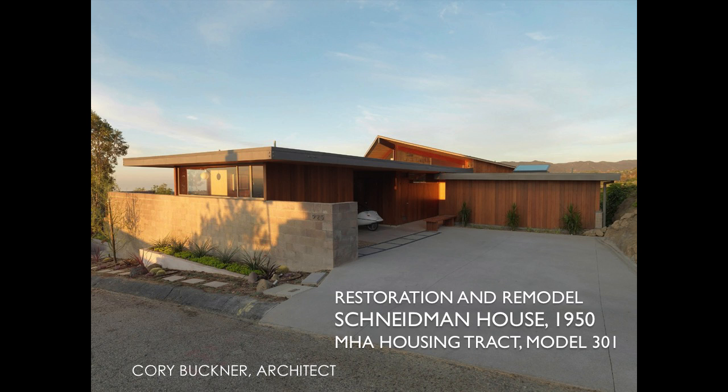This is the Schneidman House as it stands today. It is one of approximately 85 houses built for the largest cooperative housing effort in post-war California, Mutual Housing Association, designed by Whitney R. Smith, A. Quincy Jones, and Edgardo Contini. The project began in 1946, generated by the housing shortage just after the war.